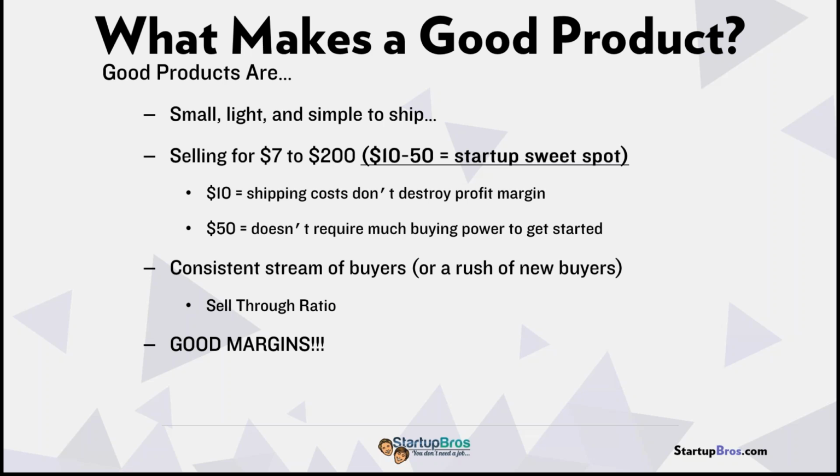Obviously, good margins. Good margins are really the foundation piece of not only a good product, but your business in general, right? So you've got to focus on having good margins right out of the gate. Minimum sales price, your minimum margin is going to be 2 times your cost. That's going to be 100% markup or a 50% margin.